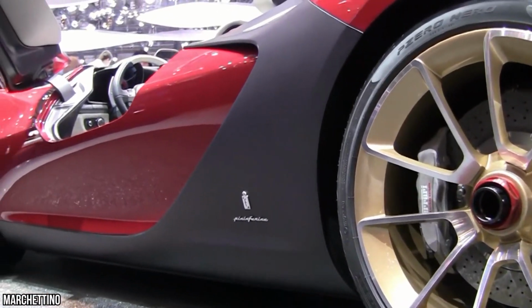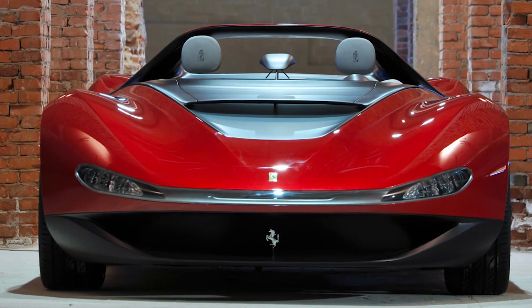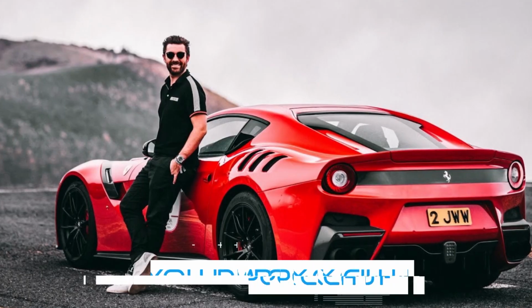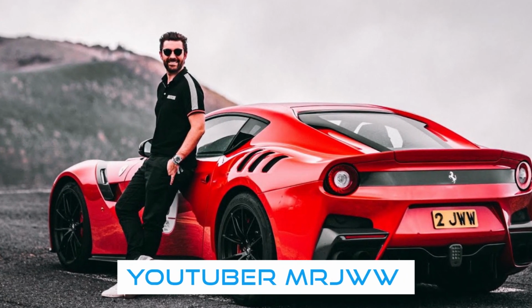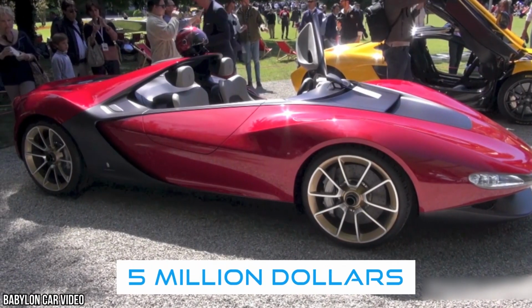Ferrari's Pininfarina Sergio is the best car for a fast race at 202 miles per hour, and only 6 of this amazing car were ever made. YouTuber Mr. JWW recently had the opportunity to drive one that had a price tag of $5 million.